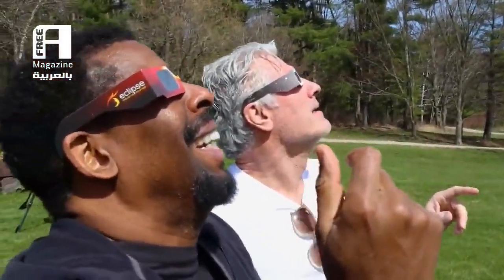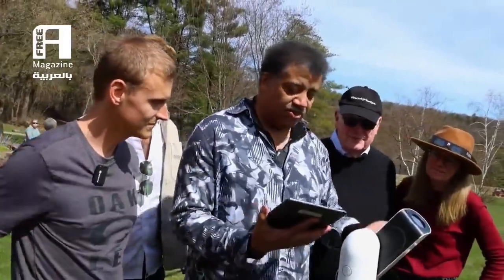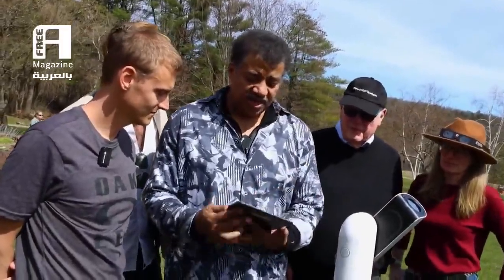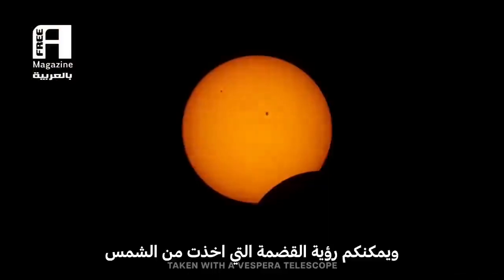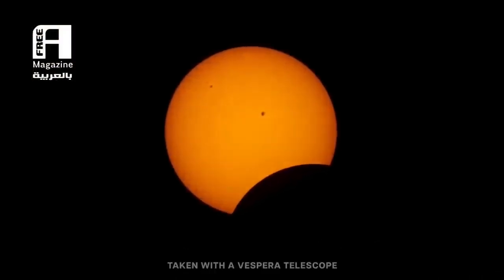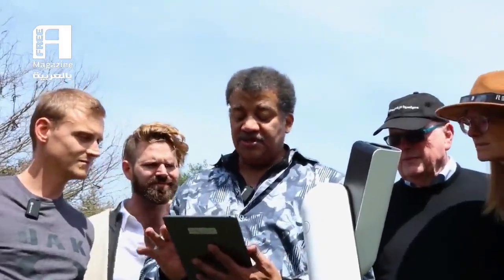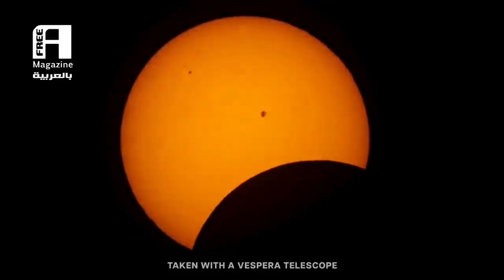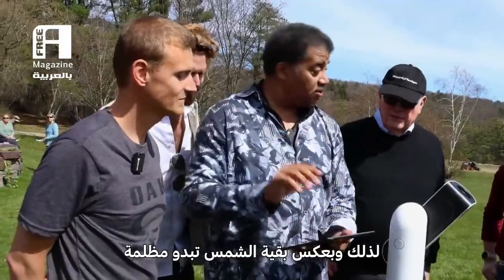Isn't it? So in this modern age telescope, there are no eyepieces. It's communicating directly with your tablet or with your smartphone. And so right now we see a live image of the sun being eclipsed. You can notice the nibble taken away from the star, the sun, just as you saw with your unaided eyes. But in addition, because it's a telescope, you see extra detail. So there's a big sunspot patch right there. And that's an area of the sun that's slightly cooler. So in contrast with the rest of the sun, it looks dark.